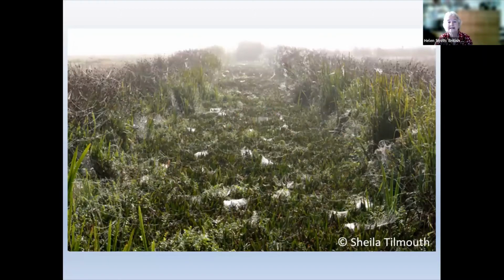What it looks like in practice is this. This is a ditch at Castle Marshes taken at about 5 o'clock in the morning on an August morning. And I just found this a wonderful picture because all these bright patches of fen raft spider nurseries on the water soldier filled up with dew at that time of day.